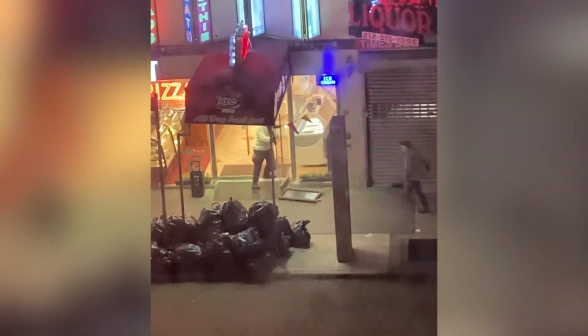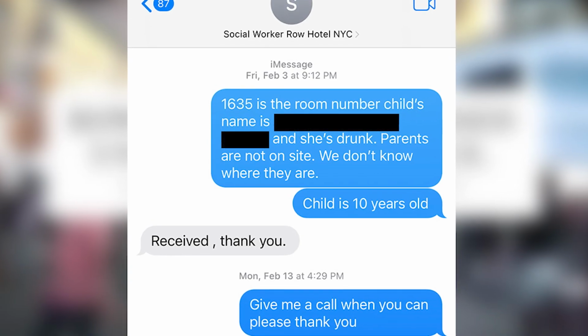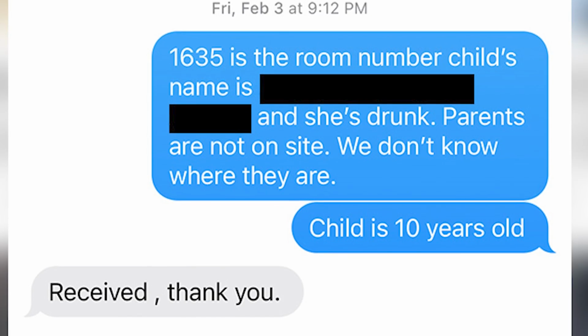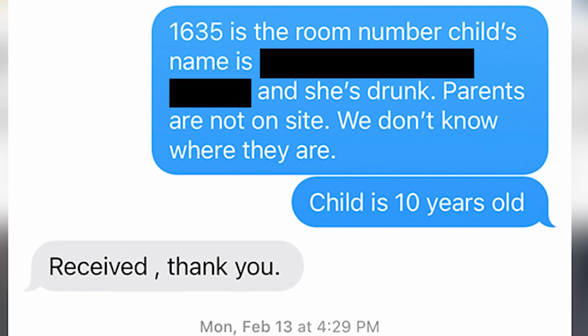You were actually showing me some text messages between a social worker about a drunk 10-year-old in this hotel. Can you talk to us about what happened there? Yeah, it was a drunk 10-year-old who was caught with a 14 and a 12-year-old, and all three of them were intoxicated. And when we looked them up in the system, the parents had checked out 2 days ago. So their parents just left them there? Yeah, the parents will leave the kids unattended in the hotel, and they think it's okay to leave for a day or two, sometimes even a week.